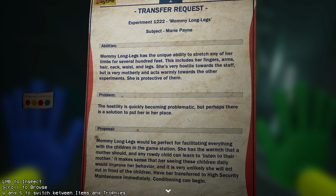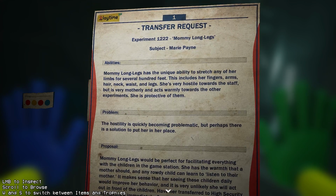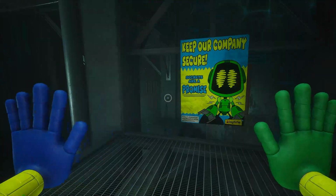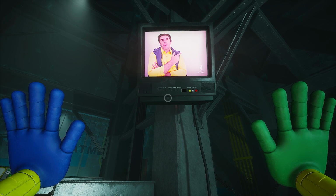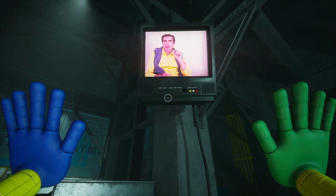They want to transfer her to the high security maintenance, and have her see the children on a more regular basis, as they believe it would not only improve her behaviour, but she would also be unlikely to act out in front of the children. We find another VHS later that is Pierre addressing the complaints from people about a very large spider that was spotted by staff. He emphasises that no spider that size exists, and that a specialist team will come down here to investigate, and to just continue on with their jobs and quit complaining.